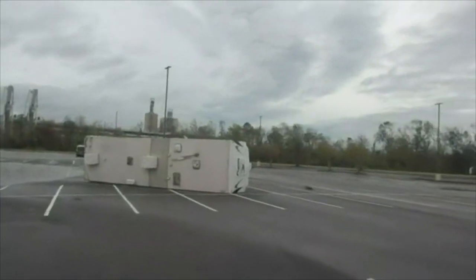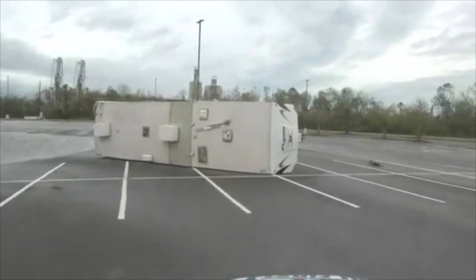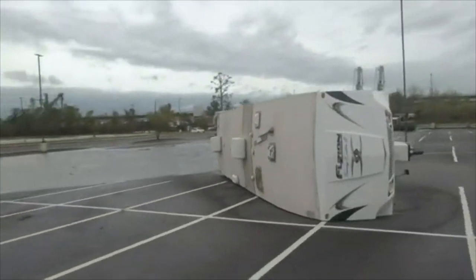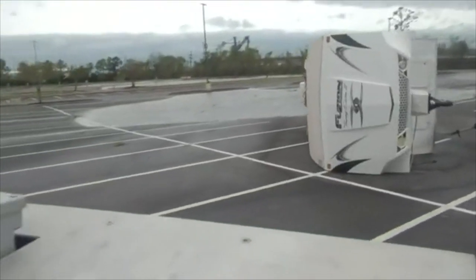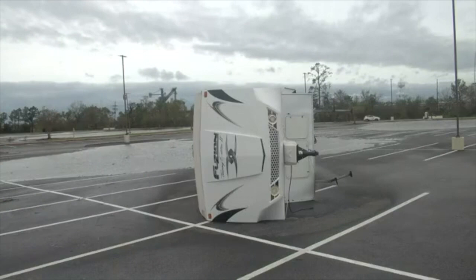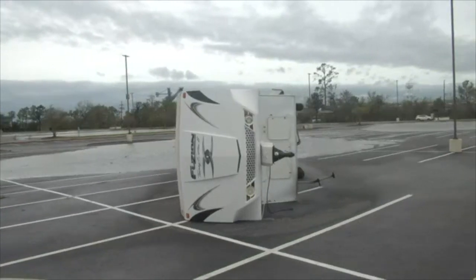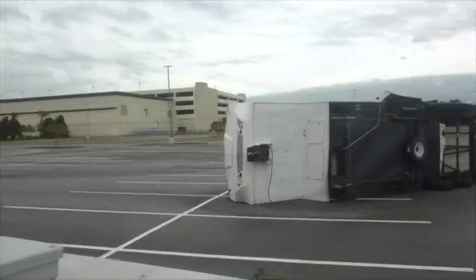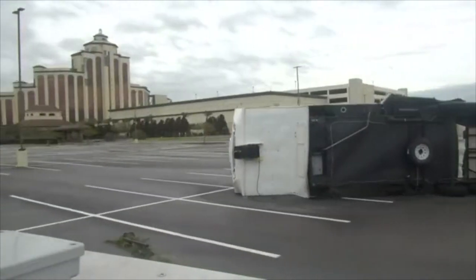But you can see this RV trailer here that is just on its side, blown over in the storm. It was parked out here overnight, and you can just see that damage there. So that just gives you an idea of really how impactful these heavy winds were. So clearly a big issue right now for the folks at L'Auberge.